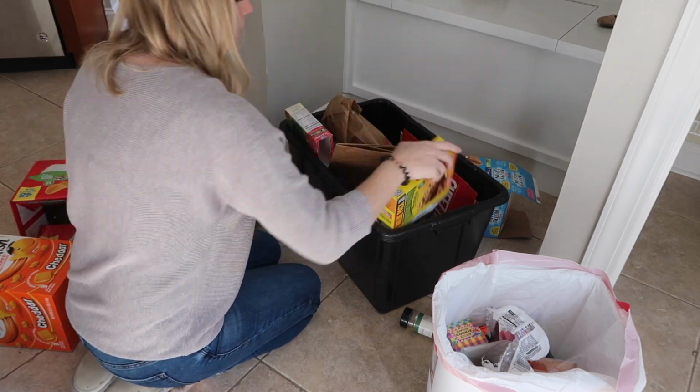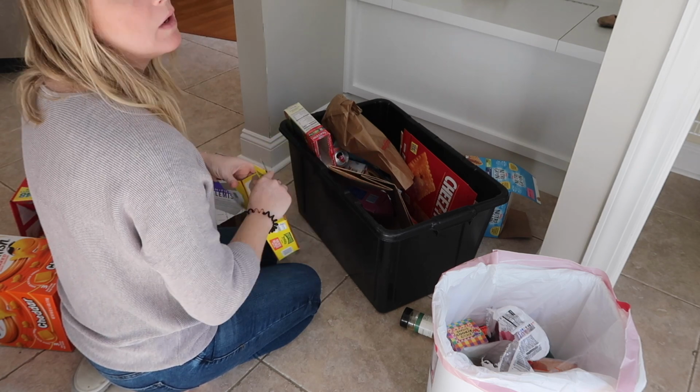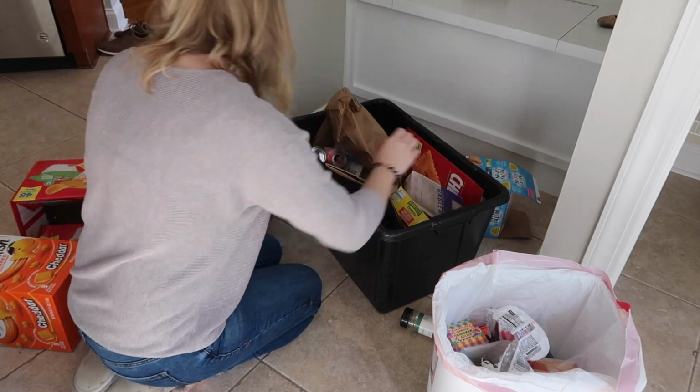So the last thing I had to do, this is our recycling bin, and I just needed to break down all the boxes because it was overflowing and the boxes were huge.